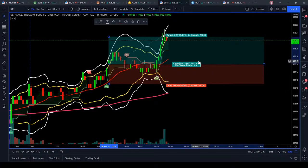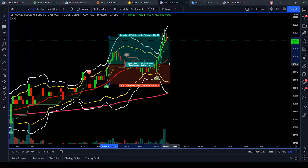We'd love to find one or two good trades. Oh, this bond trade would have worked for 7 points. I'm sorry, 7 ticks.